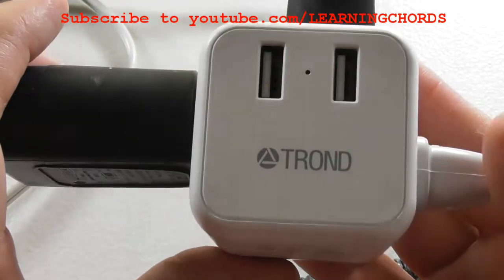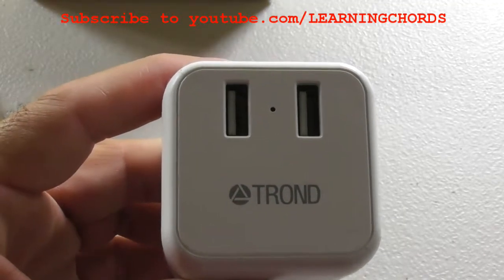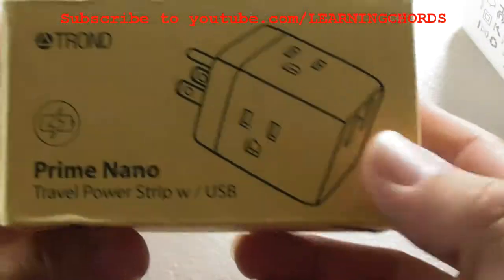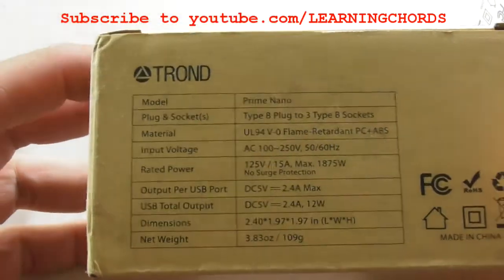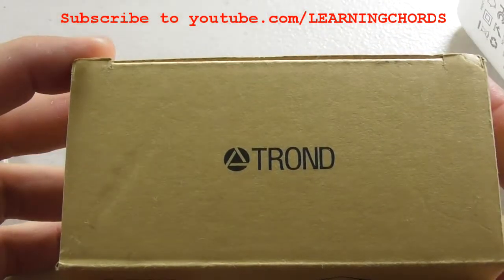This has a lot of safety features inside of it so that you can use this on a ship. The TROND 3-outlet extender wall tap. This is a new item. TROND.